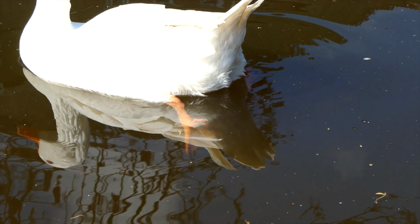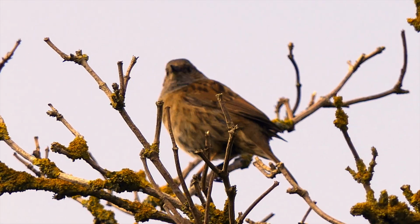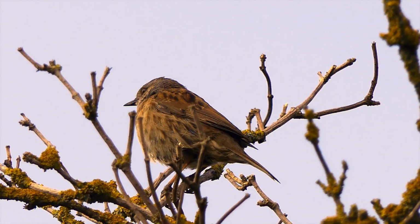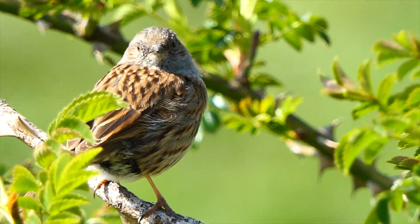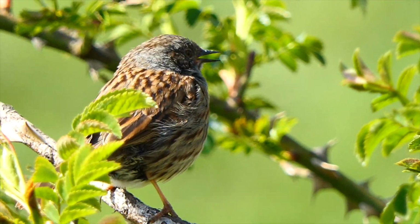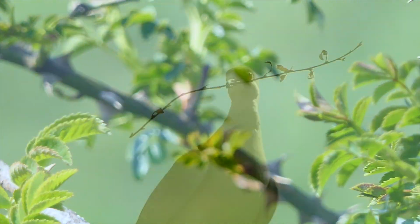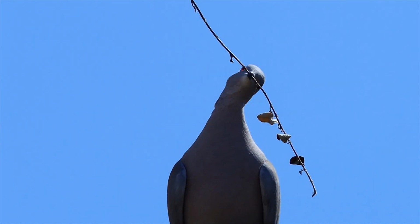But also in March. And a pair of collared doves with an interesting nest.